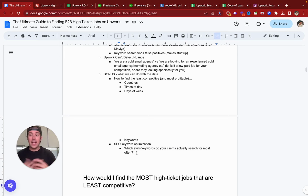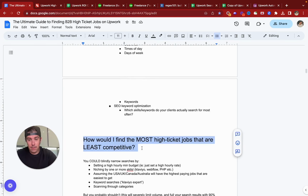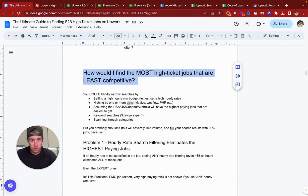So this is exactly what people do when they do keyword research for a website. They figure out what Google Trends is saying are the most profitable or the most common keywords, and then make the site do that, and that's how they rank on Google and get lots of money from Google. So how would you do this? How do you find the most high-ticket jobs that are also the least competitive?